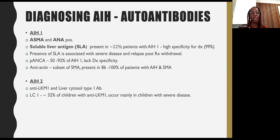The soluble liver antigen is reported to be present in about 22% of the patients with type 1 autoimmune hepatitis, and it has a high specificity for diagnosis, which is reported at 99%. P-ANCA as well is reported in 50 to 92% of patients with autoimmune hepatitis, although this is not specific because it's an autoantibody that you can also find in PSC, autoimmune hepatitis-PSC overlap, or even ulcerative colitis.